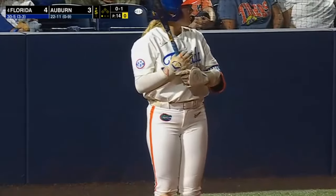Runner takes off towards third. Stolen base there from Mia Williams. Kylie Brockman couldn't quite hold on to it cleanly, and now the Gators have runners at the corners.